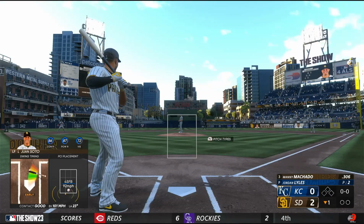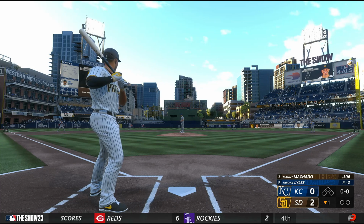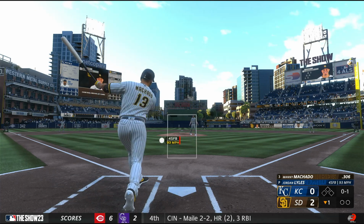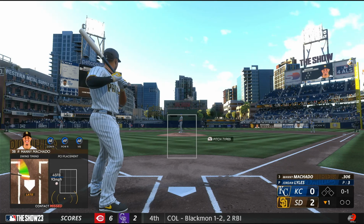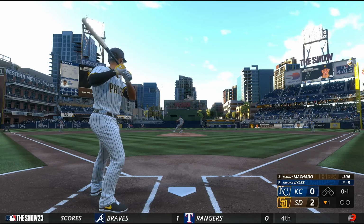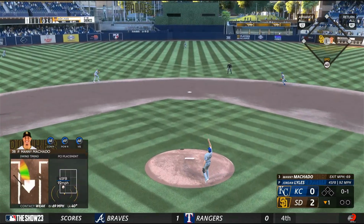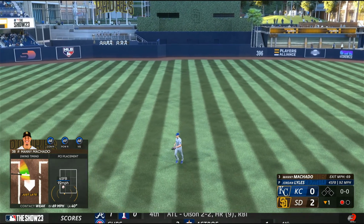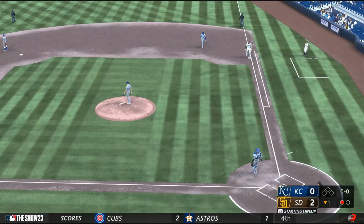Here's Machado. Tons of pop. Right now he's 3rd in the National League in homers. And he swings and misses, and it's 0-1. Seeing Manny Machado, what a player he's turned into. Multiple Gold Gloves, multiple All-Star appearances, and a guy who was the 3rd overall pick in the 2010 draft behind Bryce Harper and Jameson Taillon.